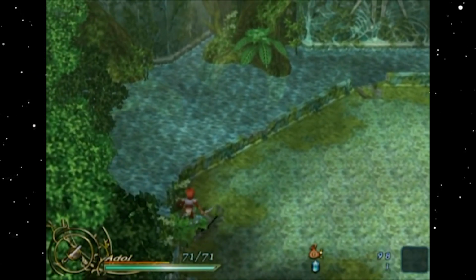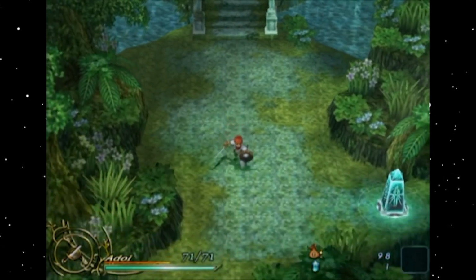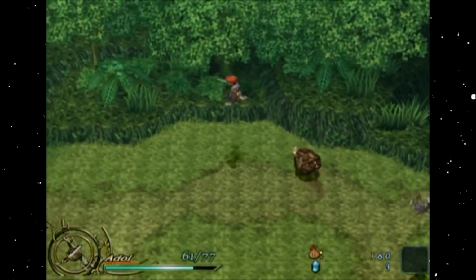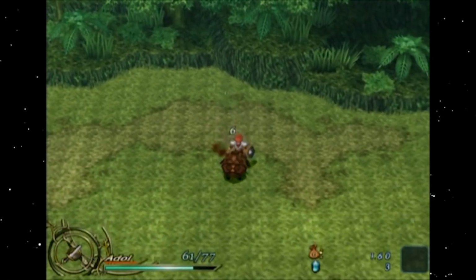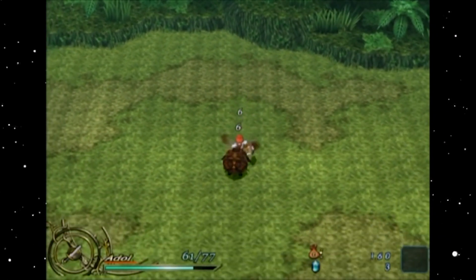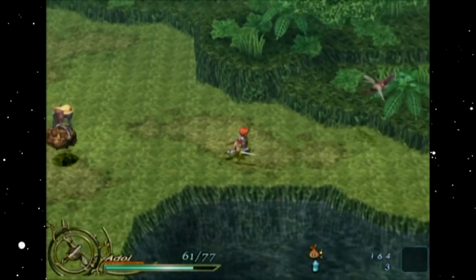The game's narrative centers on Adol's quest to uncover the mysteries of the Canaan Islands and its inhabitants. While the story may not be the main focus, it provides context for the game's exploration and action. The setting of the Canaan Islands is intriguing and features a mix of fantasy and ancient civilizations.